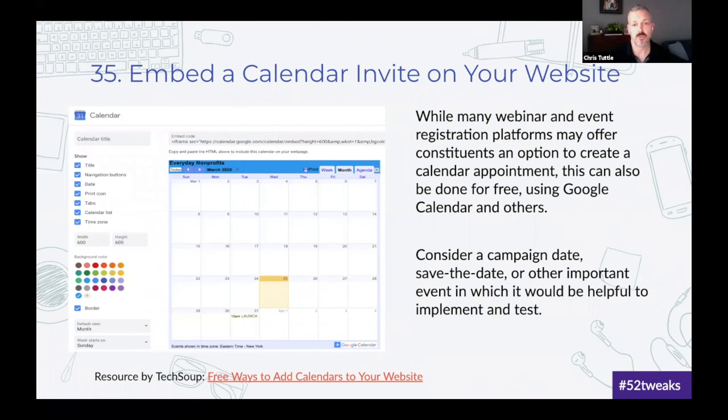Likewise with events that you put on your website that people can RSVP to, or they can add to their calendar, you now also have a registration with them via a calendar invite. So that calendar will have a list of all the participants where you'll be able to email them a reminder before the actual event.